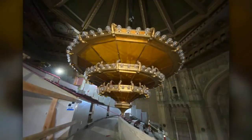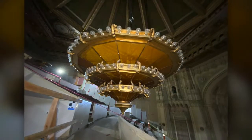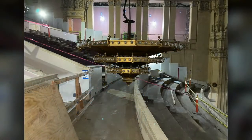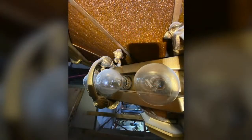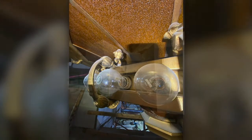But right now, we can't quite see it from here. It's below that. There's a barrier between us. But the chandelier is also being renovated. It's gone out for repair and cleaning and new glass. Yeah, new glass. So it's one of the major renovation and restoration parts of the project.